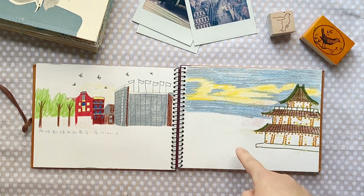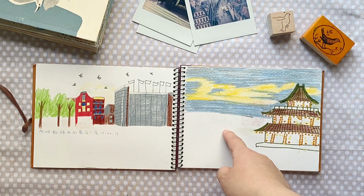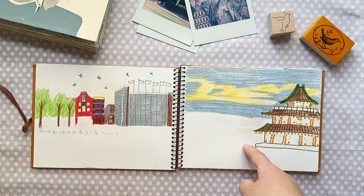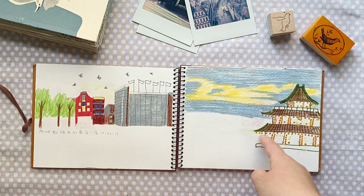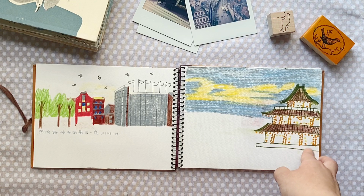And here, I think it was from the same view, but on the right, I think this is like an Asian style gazebo on top of the water.